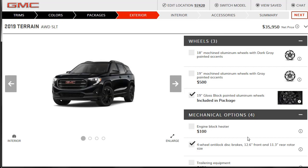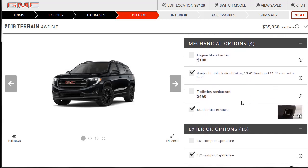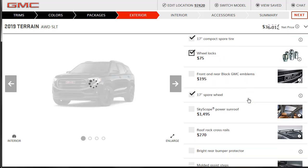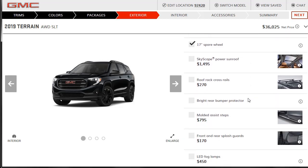Now, since we got the gloss black package, we can't do any of the other wheels because that'll change us off of our package, but that's okay. We've got the four-wheel anti-lock brakes. Do we need trailer equipment? No, we don't. I wouldn't tow with this vehicle. If I'm going to tow, I'd do a truck. Wheel locks, boom. We got the wheel locks. What else do we need? We don't really need anything else.